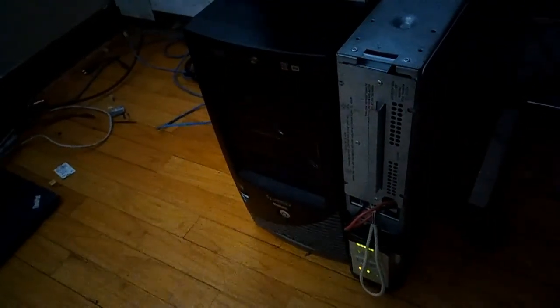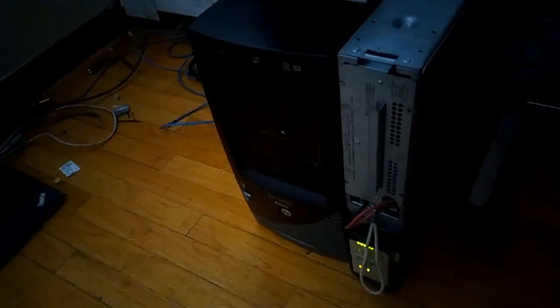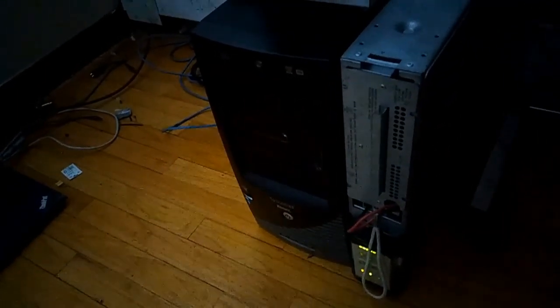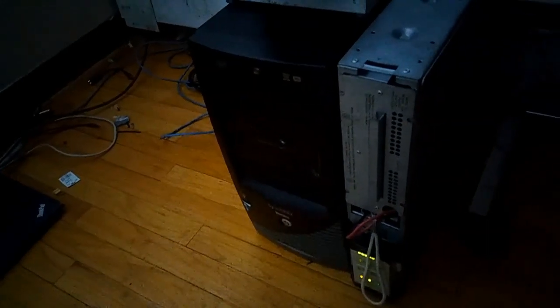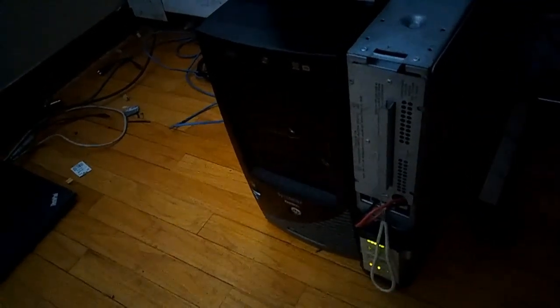What else? So in total, I really only paid around $160. I have a couple more components, but I'm not including them because they haven't arrived yet, or I had them laying around. The case is from a System X computer, obviously.